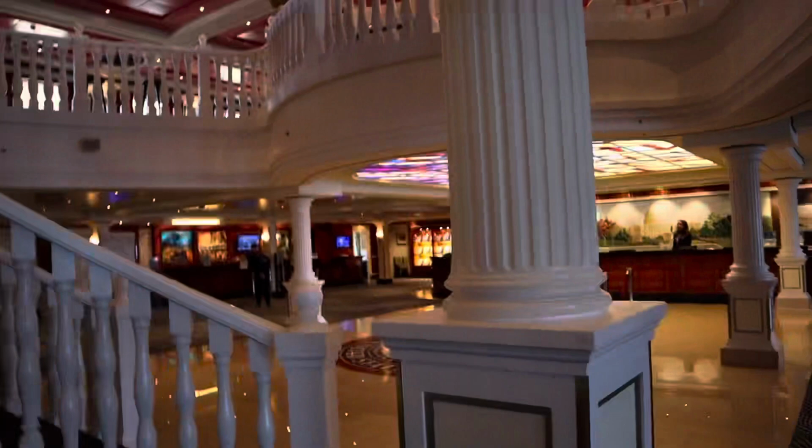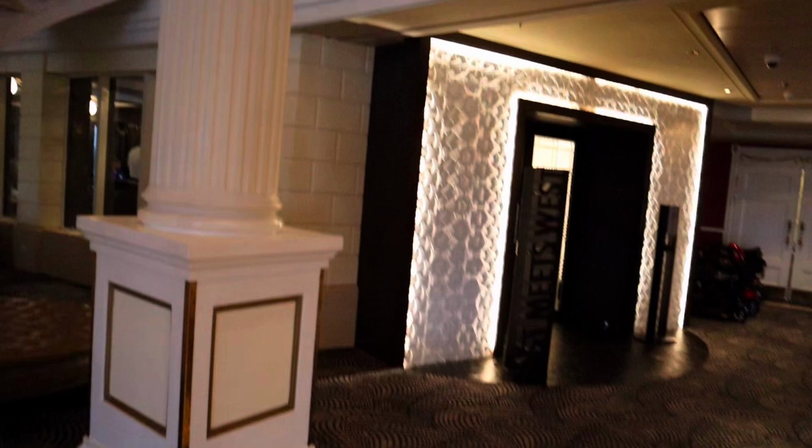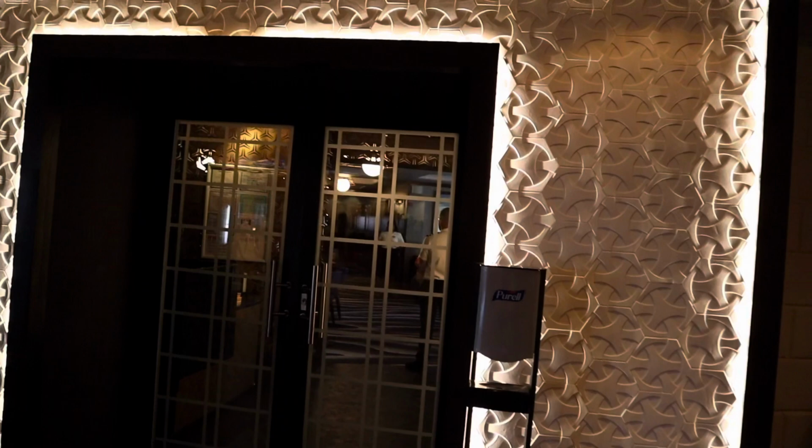So I have to go through the atrium to the other side, but you can see that they have some people over there. I don't know if they're gonna let me enter it. I think there's a private party going on right there right now. Yep, but this is East Meets West. And this is their Asian. Is there a charge for this? There is no charge. This is included. Just like Cadillac Diners, no added charge.